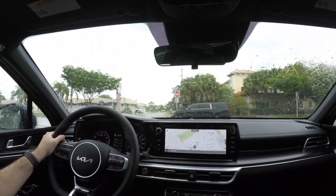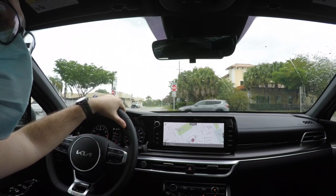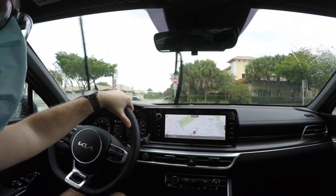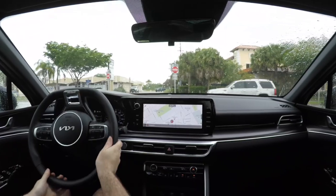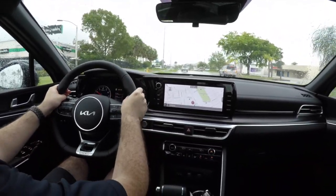So let's go ahead and put it into sport mode now. We're going to put it in sport mode, not sport plus, as it's raining right now. So I'd rather just go ahead and do that. So with that being said, let's go ahead and give it some throttle.